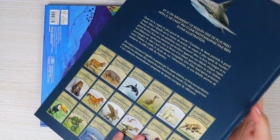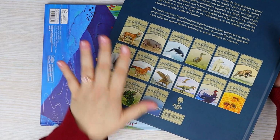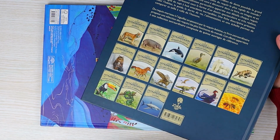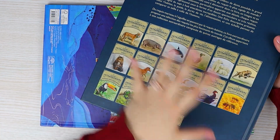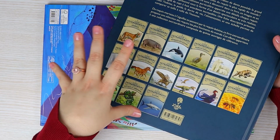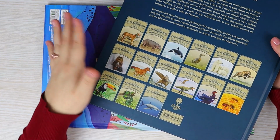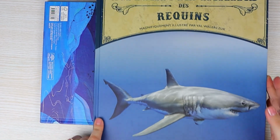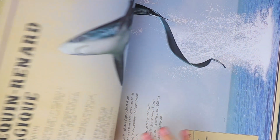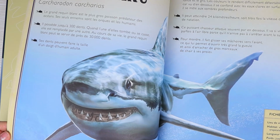Then this book is one of the ones I received at Christmas, and I received several. I'm showing you only one here, but they have many different ones about special species. Like, for example, this one is only about sharks, but there's one about prehistoric animals, endangered animals, extinct animals, dangerous ones, and I absolutely love this. It's gorgeous, it's huge once again, and it's full of information, and I think it's really interesting.